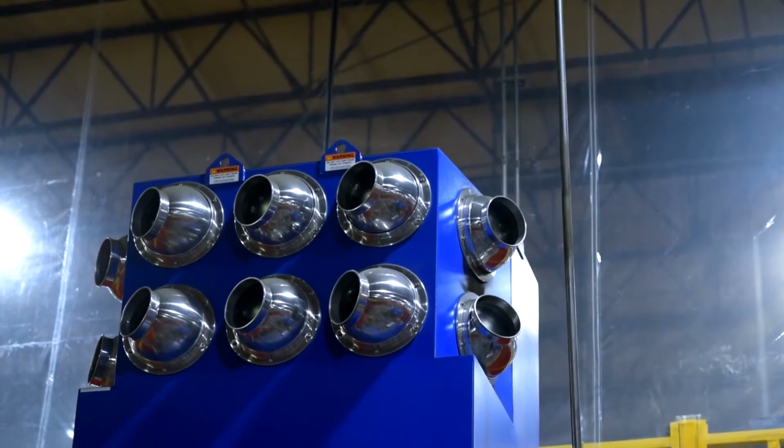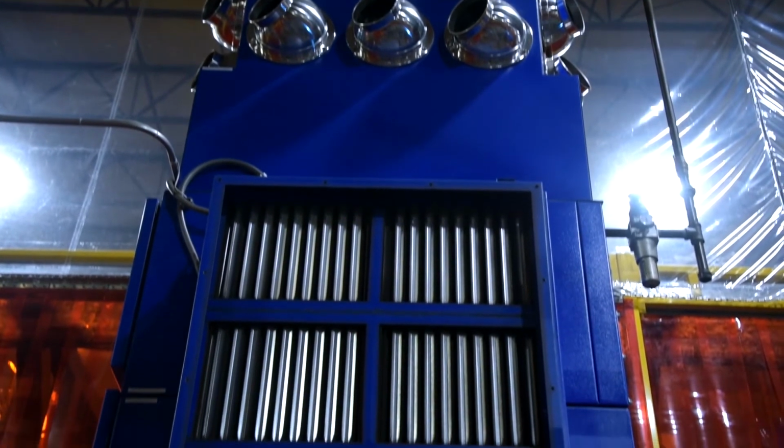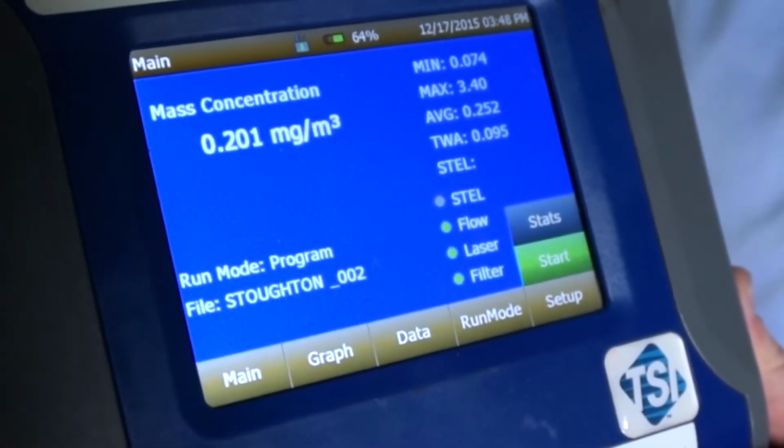Before, it was always smoky, even with our old method of fume extraction. Now it's crystal clear. We don't have as much dust accumulation on all of our tooling, which really cleans this place up. I think that the impact on the facility is dramatic.